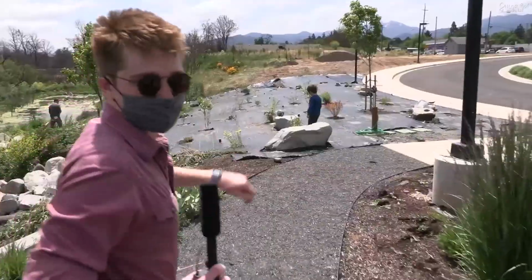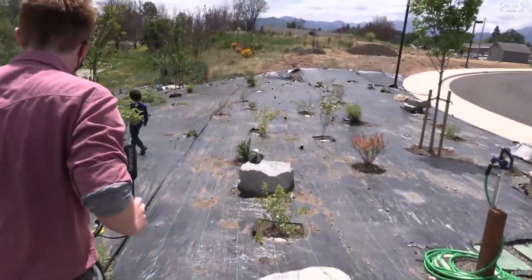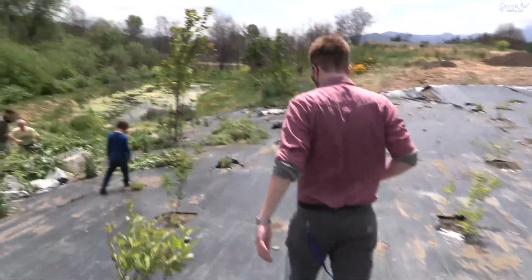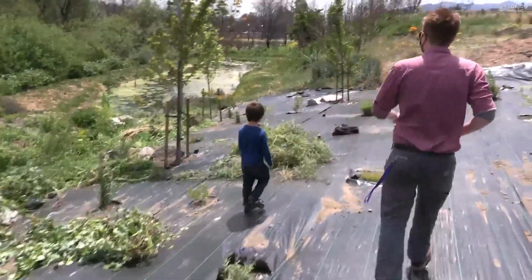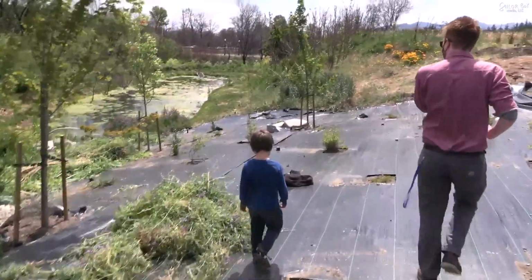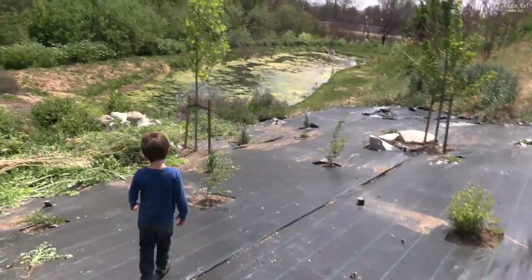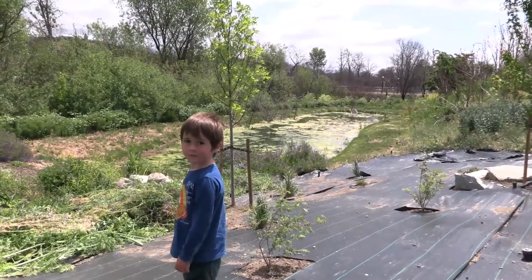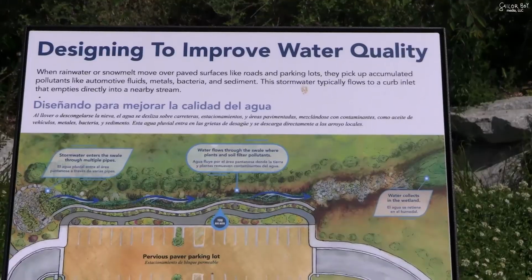Said that there's a beaver dam over there. This kid is going to show us the pond where all of that water runoff goes. Hi guys. Hi. Yeah, there it is. We're following him. Although I don't know if he's an authority.